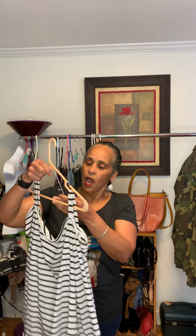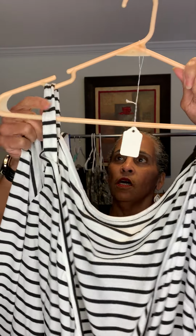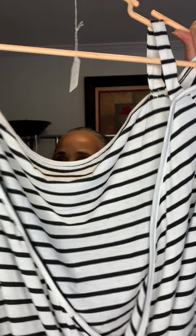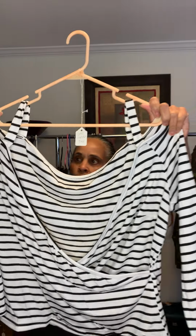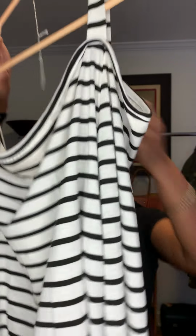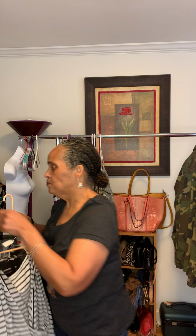Next up is this top by Shein. It's a size 3XL. It has the straps, but it's also got the drop shoulder. This is sort of a jersey material. It has the crossover in the front as well. Depending on how endowed you are, you might need to wear a little bralette or a camisole with it. But I'm trying to show you things that will be good for the upcoming spring and summer weather. Shein size 3XL.